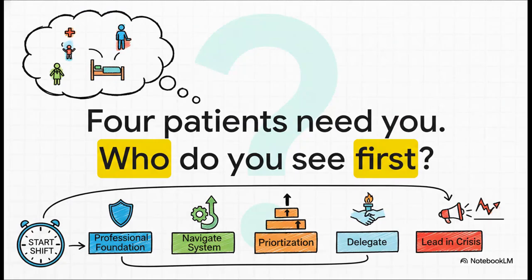This right here, this is the question you'll be asking yourself constantly. And to get it right every time, you need a solid framework in your head. So to build that, we're going to cover your professional foundation, how to navigate the system, how to master prioritization, delegate with confidence, and even how to lead in a crisis. All right, let's start your shift.